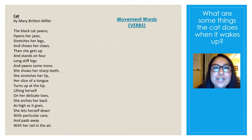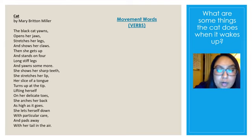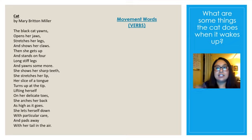Okay, thank you for sharing your ideas, friends, with your partner. Now we're going to come back together and discuss the poem and answer the question, what are some of the things that the cat does when it wakes up? And some of the things that the cat is doing in this poem are a lot of movements, okay? And so we're going to be looking for movement words. Another name for that is verbs, action words, okay? Movement words.